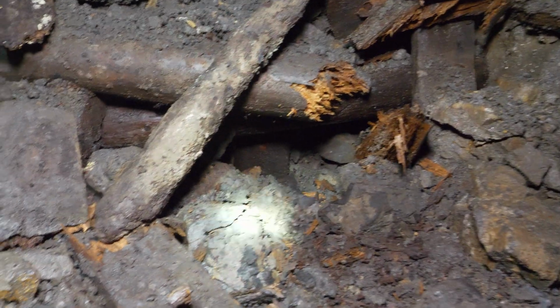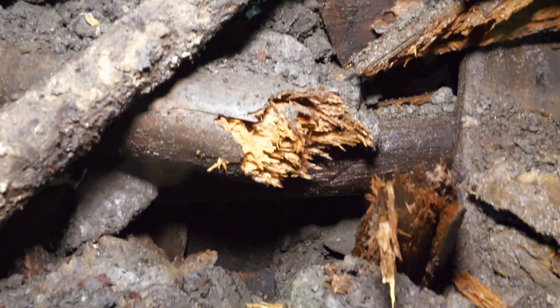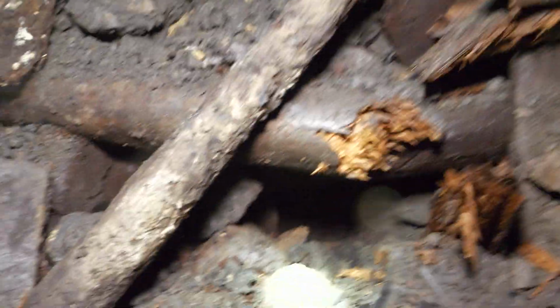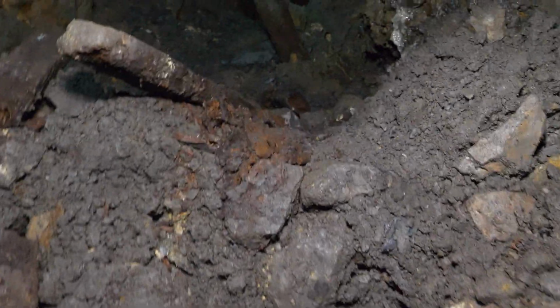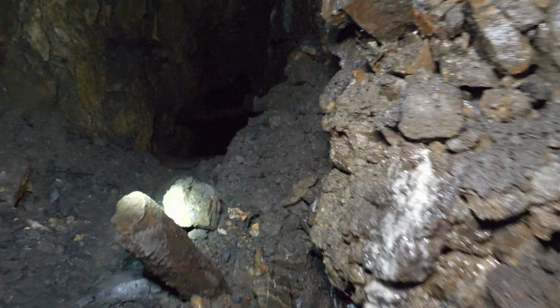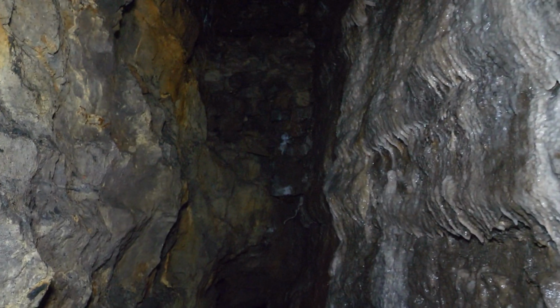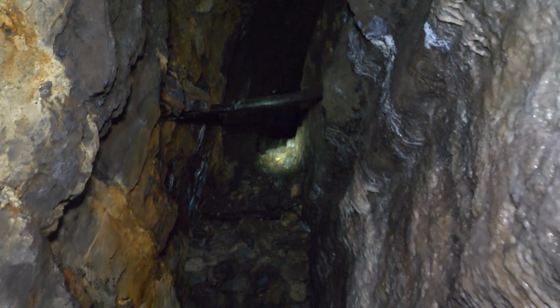See, look, it's completely collapsed. See all the smashed timbers, all absolutely splintered. Put your feet on nails here, Gary. Don't want to get a big nail in your boot. So all this will have been sort of shoring for the passage. It's all come down. A bit like what you're seeing up there.